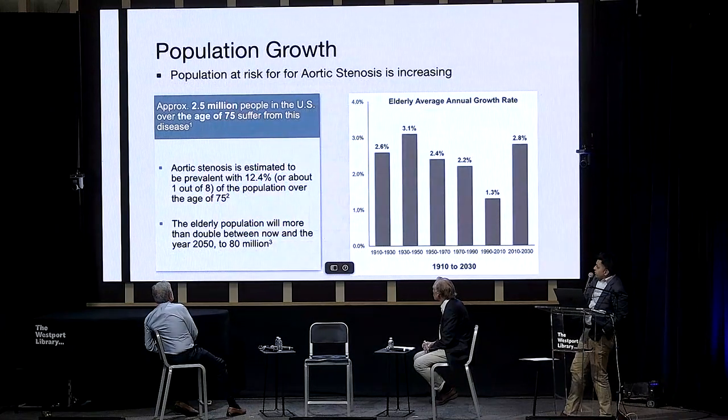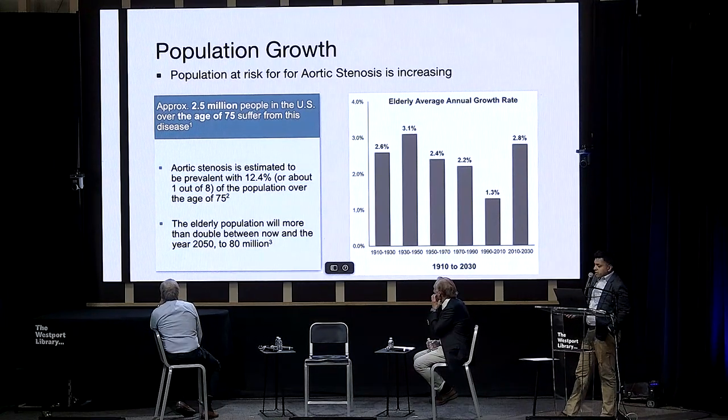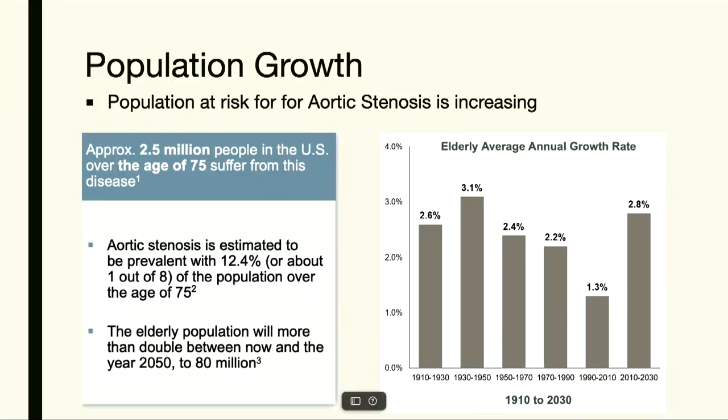As he mentioned, it's a very common diagnosis. Aortic stenosis affects about 12% of people above the age of 75. Overall, the population at risk for aortic stenosis continues to increase as time goes on. It's estimated that the elderly population will double between now and the year 2050 to about 80 million in the world, and 12% of those people would have aortic stenosis. So it is one of the most common cardiac disease processes, especially in valvular heart disease.